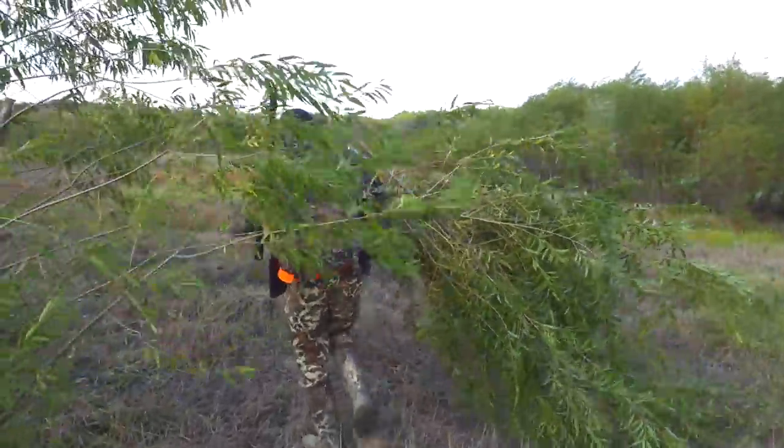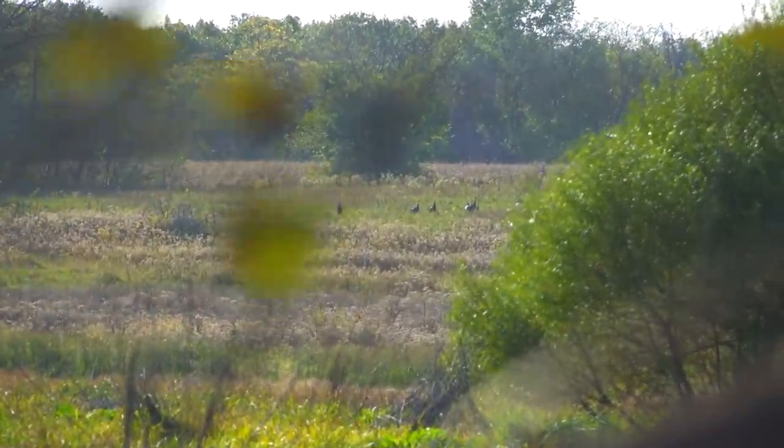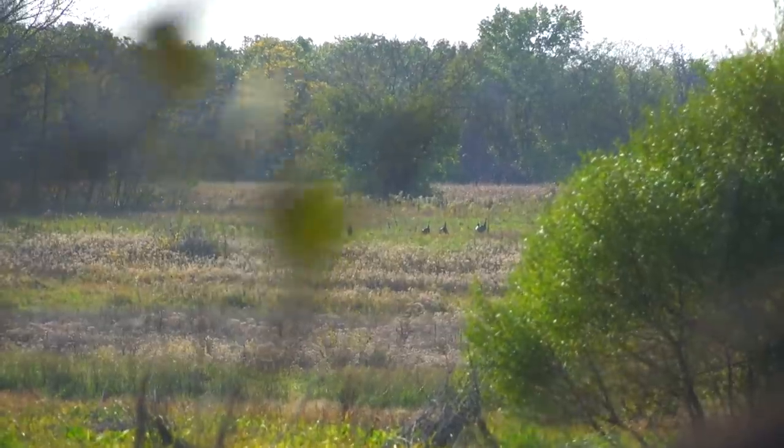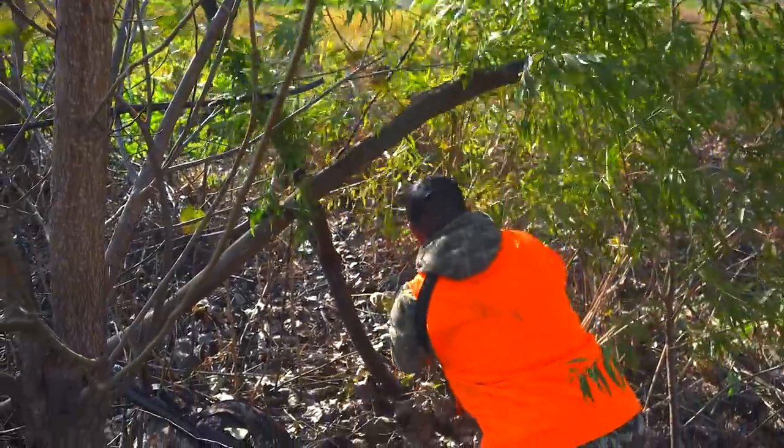Get ourselves a little bit of cover, so that way if we get deer coming in close to us, we can hopefully hide a little bit better. And again, with the sun beating down on us, it'd be nice to have a little bit more cover.